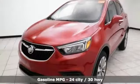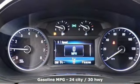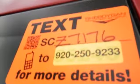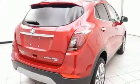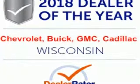Intercooled turbo inline four-cylinder engine, manual tilting steering column, external memory control, driver and passenger front seat mounted and rear side impact airbags, manual telescoping steering column, power heated mirrors, voice activation, metallic paint, doors and push button start proximity key, and automatic transmission. If you've been waiting for the perfect time for a test drive, the time is now.